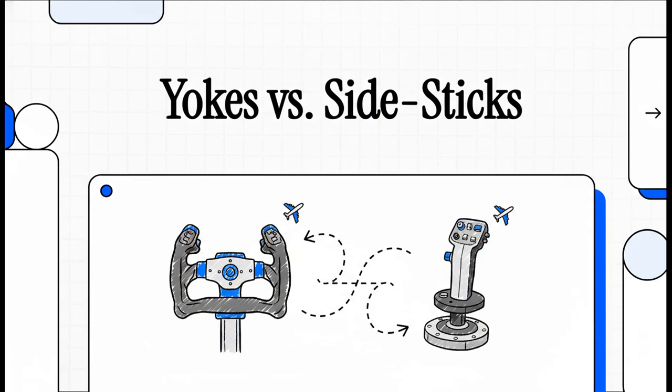Have you ever looked into a cockpit and wondered why some planes have a big steering wheel and others have, well, a little joystick off to the side? Today, we're diving into exactly that. Why Boeing and Airbus, the two absolute giants of aviation, took such different paths. This is the story of yokes versus side sticks. And believe me, it's about a lot more than just controls.